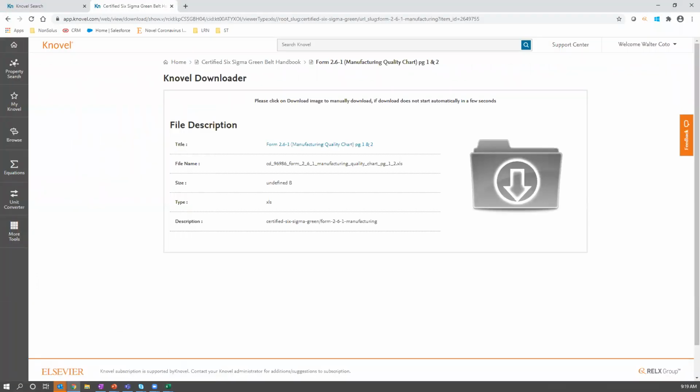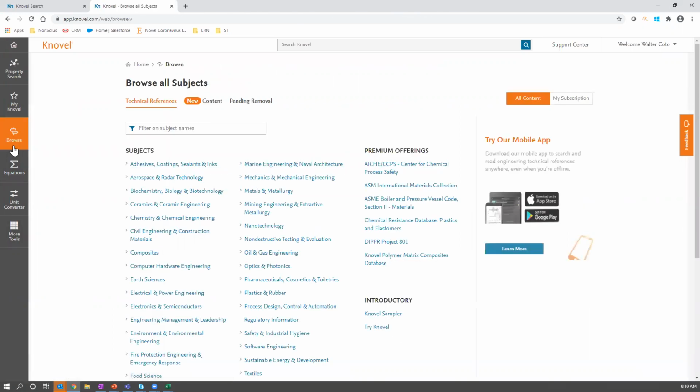Okay, so now you're able to see exactly where to look up these worksheets. You're able to download these, save them to My Knovel. That's going to help you come back to them and download them as often as you need. And I did want to show you one more thing before we go back to the PowerPoint, is you can always go to browse and see exactly what you have available within Knovel.